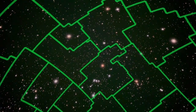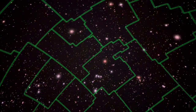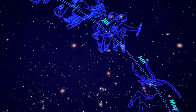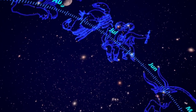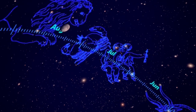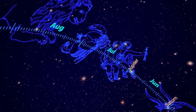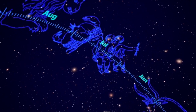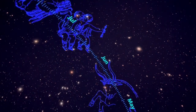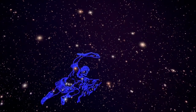Today we recognize a total of 88 constellations that encompass the entire sky. Twelve of these are called the zodiacal constellations. Together, they form a belt running across the sky. The sun, the moon, and the planets appear to travel through the belt of the zodiac. One of the most conspicuous constellations seen in the winter sky is Orion, the Hunter.